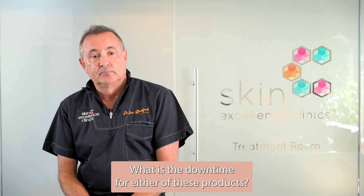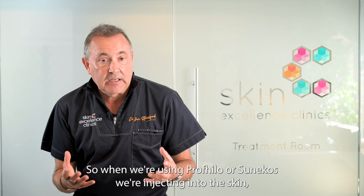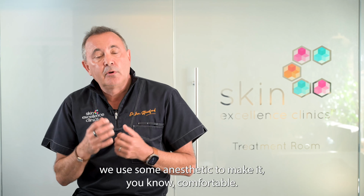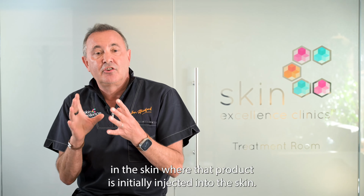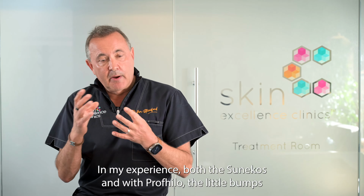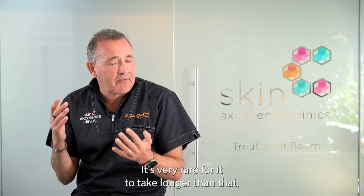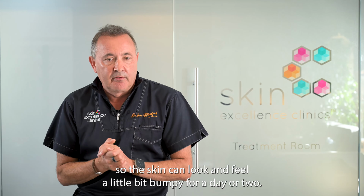What is the downtime from either of these products? So when we're using Profhilo or Sunekos, we're injecting into the skin. We use some anesthetic to make it comfortable. And so there are little bumps in the skin where that product is initially injected. In my experience, both with Sunekos and with Profhilo, the little bumps where it's injected will disappear usually within 24 to 48 hours. It's very rare for it to take longer than that. So the skin can look and feel a little bit bumpy for a day or two.